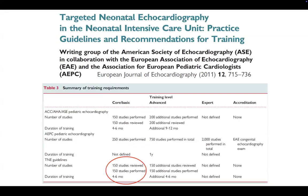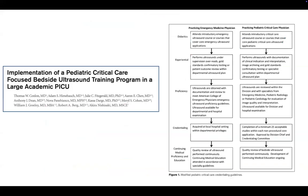And this is the TNE, so this is the NICU, and again, NICU has really upped the game in terms of their level of involvement in ultrasound and their level of training. There's lots of controversy. They might have pigeonholed themselves a little bit in this, in terms of having to have all this training and what it actually gets you. But they have been a leader in trying to get some recommendations for training. And this is the group from Philadelphia that has been the leader in this.